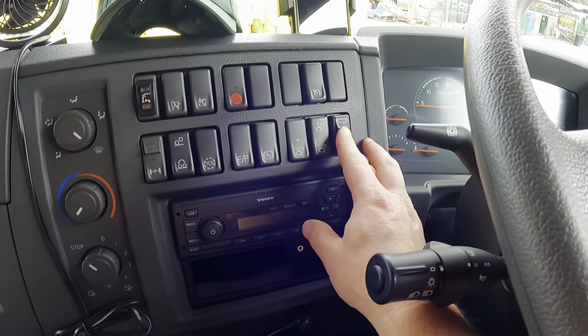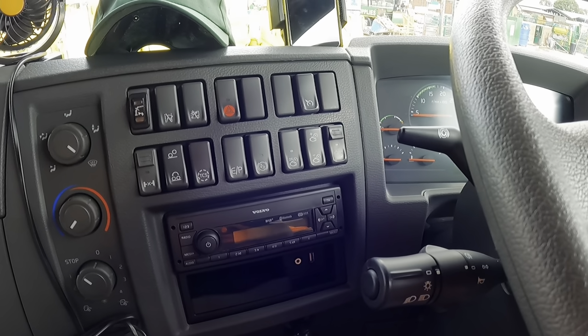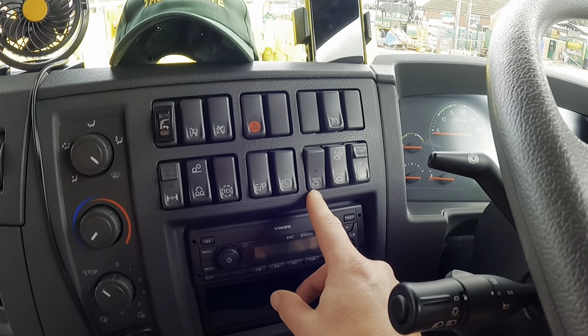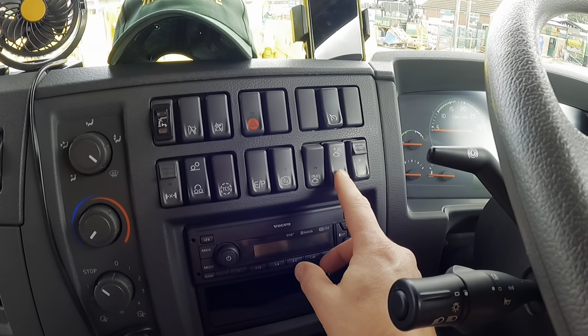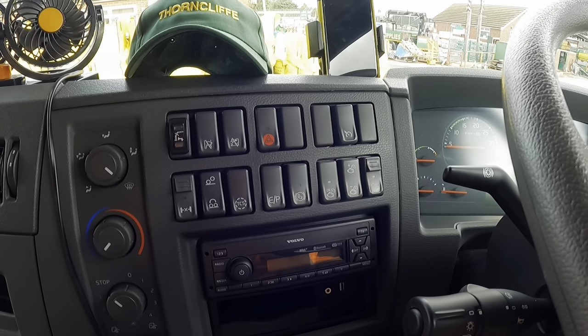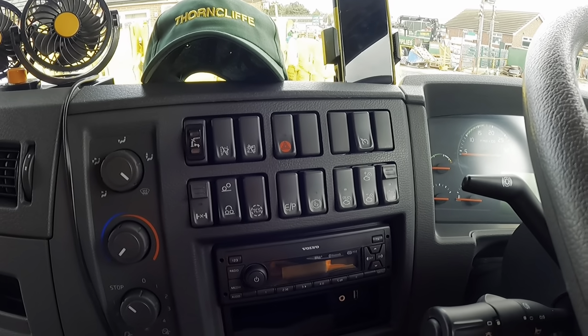The one below it is the PTO, also known as power takeoff. Don't know why they call it that. It's like the truck's gonna grow wings or something. If you put that on, you can manually increase and decrease the revs. That one is hill start, to stop you rolling back if you're on a hill. That's a good little feature actually.